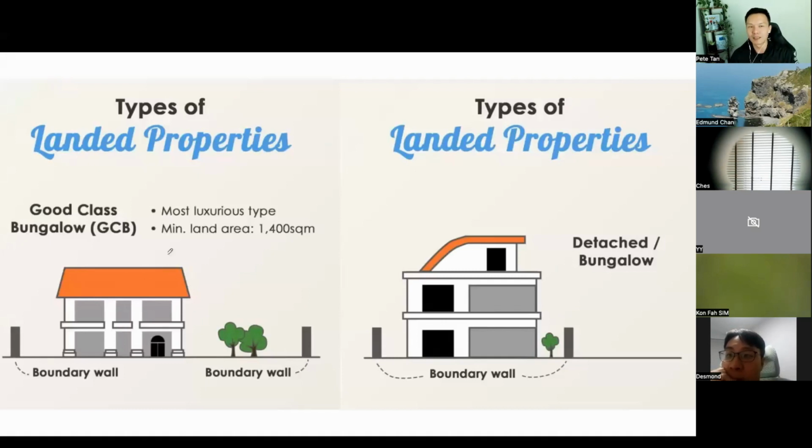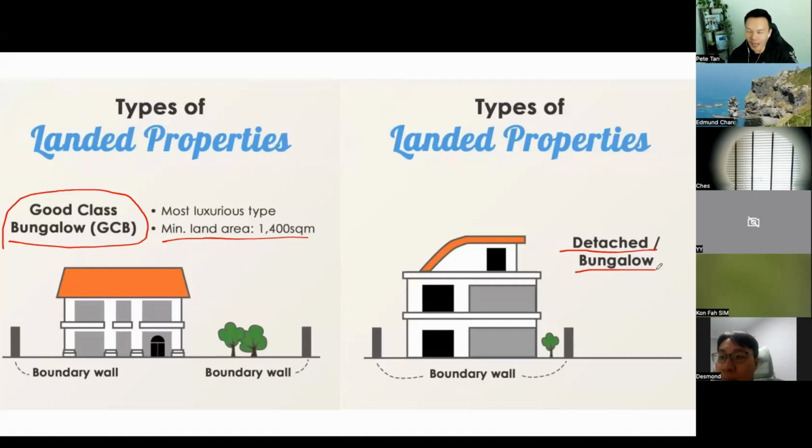So the first type is what they call GCB, good class bungalow. These are the very rich ones. Usually super huge. Okay. Now, if you are buying something smaller, that is usually like half the size of a GCB, it's what we call a detached. Detached, bungalow. They call it bungalow.